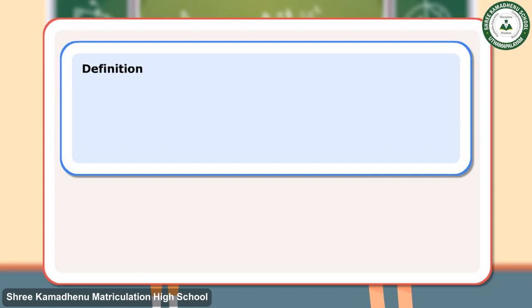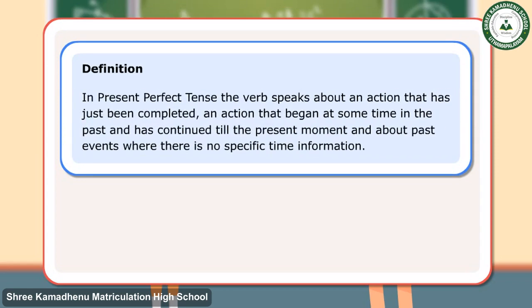Definition. In present perfect tense, the verb speaks about an action that has just been completed, an action that began at some time in the past and has continued till the present moment, and about past events where there is no specific time information. Let us look at a few sentences.